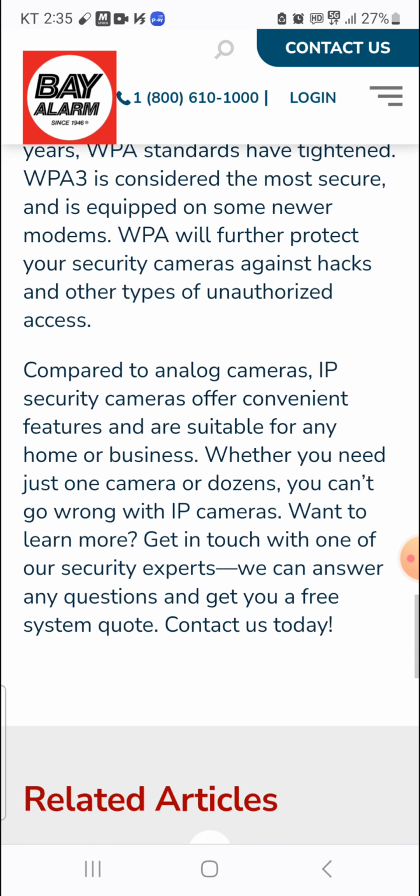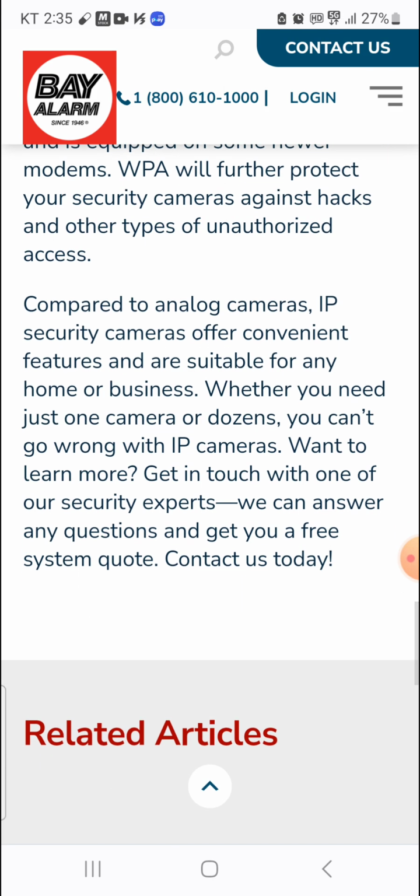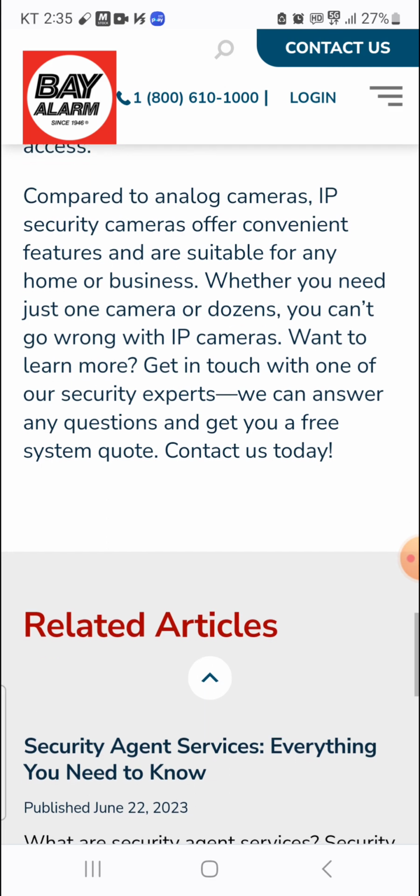Compared to analog cameras, IP security cameras offer convenient features and are suitable for any home or business. Whether you need just one camera or dozens, you can't go wrong with IP cameras.